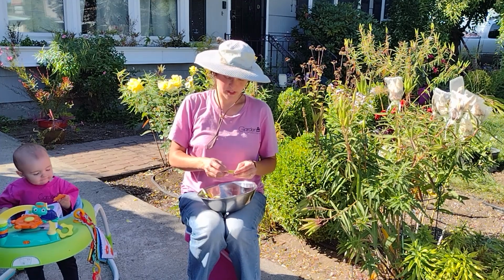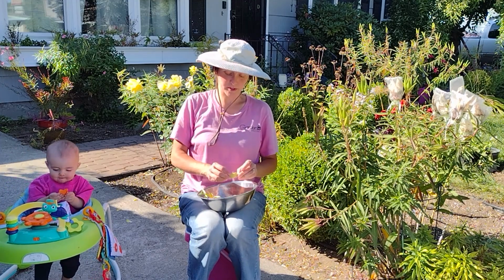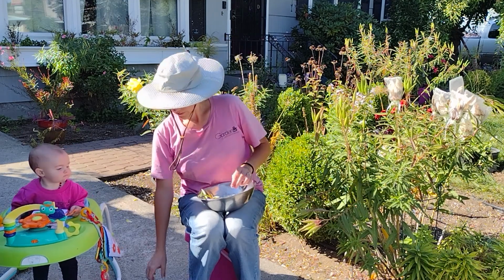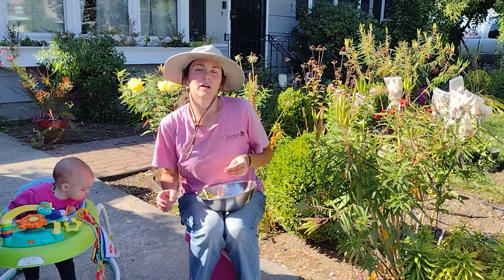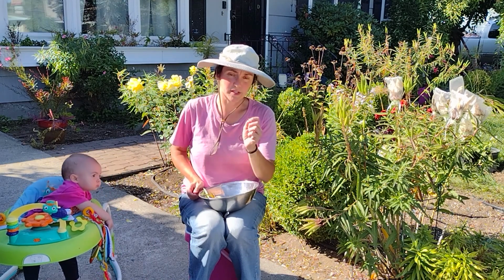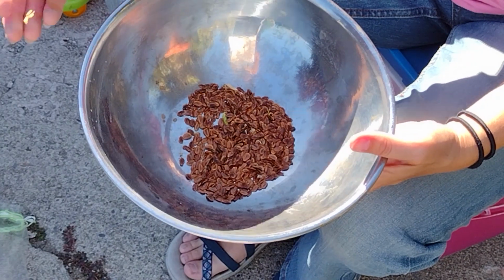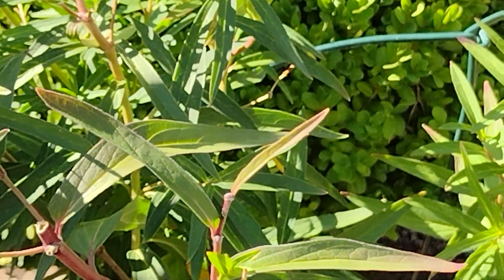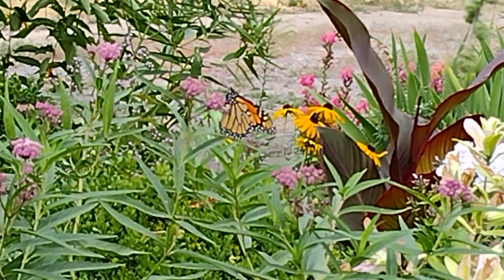And she said, why do you do this? And I said, well, because I share the seeds with other gardeners. And she said, but why? Why do you share the seeds with other gardeners? And I said, I took one seed, and I had a bowl full of seeds, and I took one, and I said, imagine this seed is going to grow into a plant that's going to feed and save just one monarch. And she said, okay.